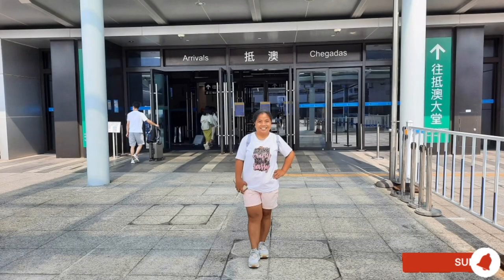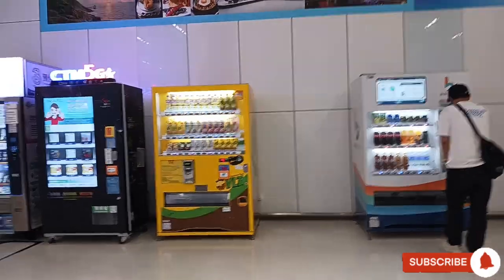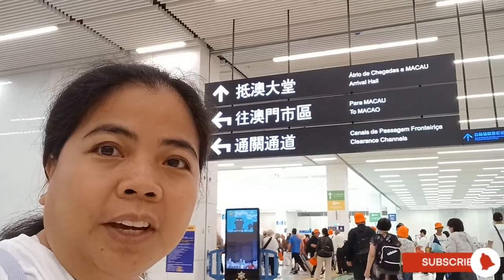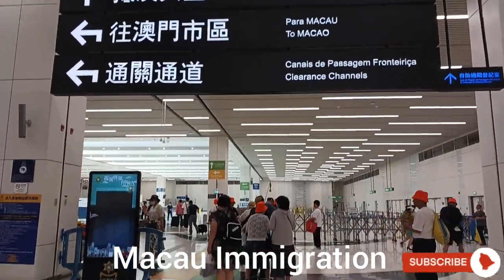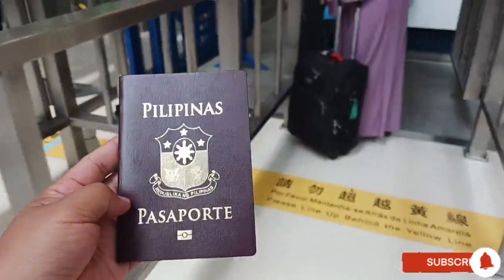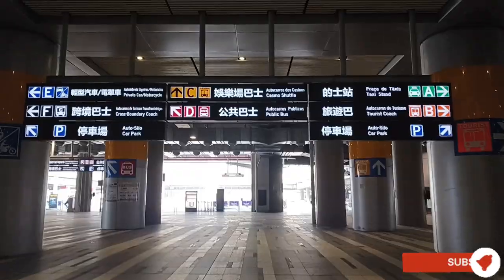Only 40 minutes bus travel from Hong Kong to Macau and we are here now at the immigration. They have vending machines and lift for those who have baggages. We're going to enter now the immigration for Macau. Please prepare your passport to be checked by the officer. For Filipino passport holders, the visa is 30 days. We're now going out to exit D.